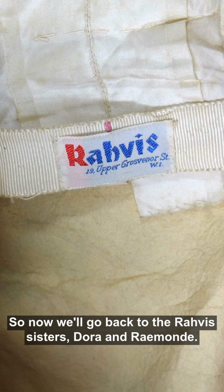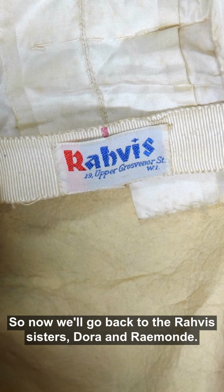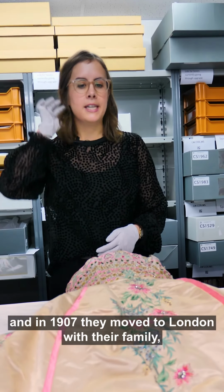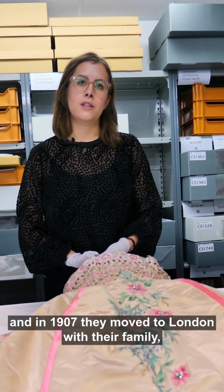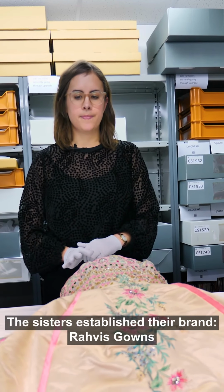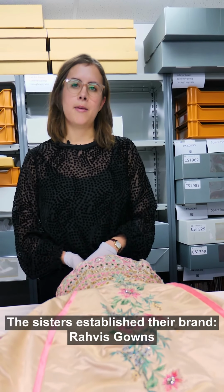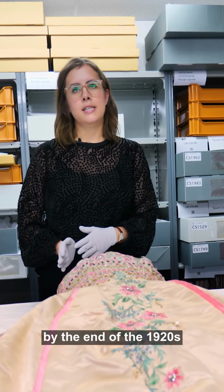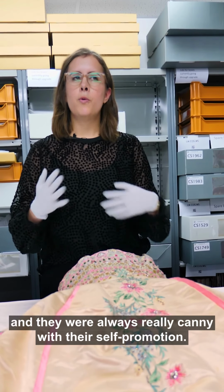So now we'll go back to the Rahvis sisters, Dora and Raemonde. The sisters were born in South Africa at the start of the 20th century, and in 1907 they moved to London with their family, where they first resided in Kilburn in North London. The sisters established their brand, Rahvis Gowns, by the end of the 1920s, and they were always really canny with their self-promotion.